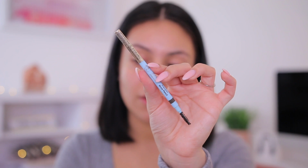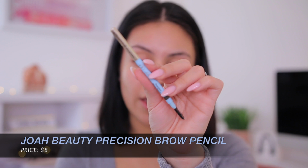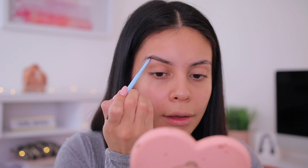Okay, so I'm finally switching it up and I'm not going to use my ColourPop Precision Brow Pencil, which I use all the time, but I promise I have other favorite drugstore brow products, and this is one of them. This is the JOAH Beauty Precision Brow Pencil. It just looks like this. You can find this at CVS and it's such a great dupe for the ABH Brow Wiz. If you like that one, this is honestly identical, like packaging, formula, everything. So this one is in the shade Black Brown and I'm just going to go in and outline my brows with this.